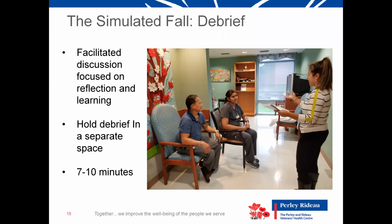But overall, it was very successful. And they lasted 7 to 10 minutes, and we made sure they were held in different rooms than where we did the simulation, as that's part of the best practices for that.